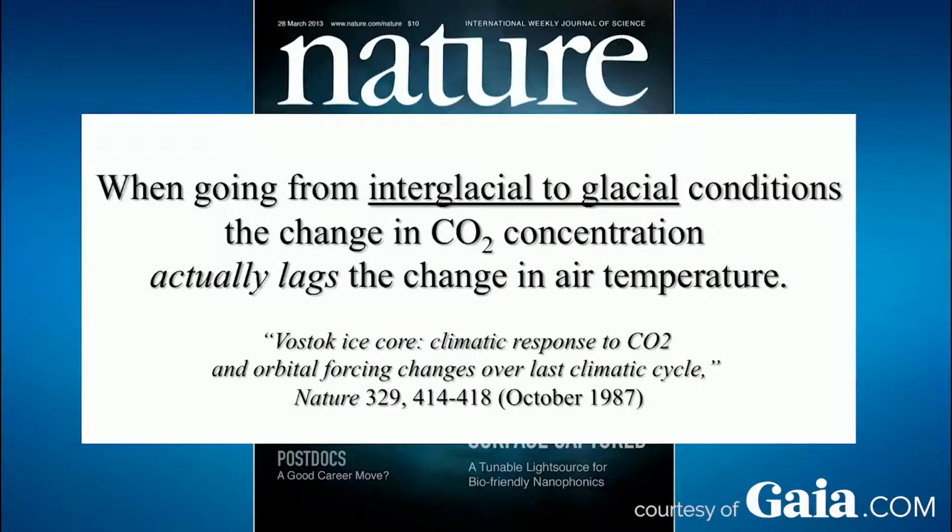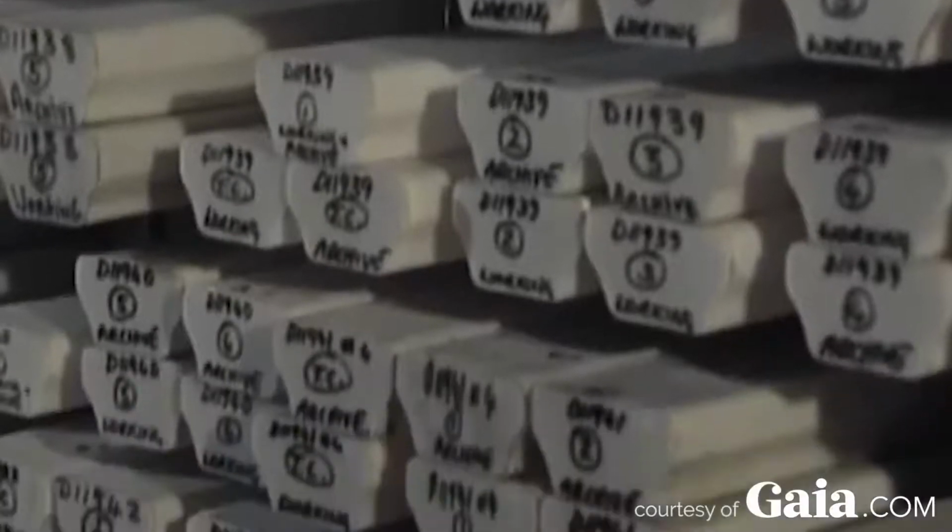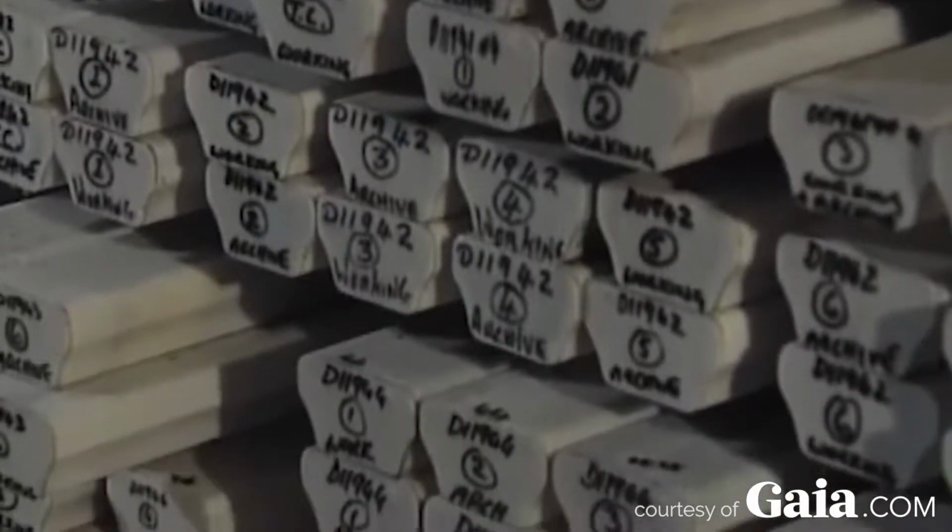They said when we are going from what's called an interglacial condition, and that's where we are right now. We're not in the glaciers, we're in between the time when the glaciers appear. So when we're going from interglacial into a glacial condition, into a time when the Earth cools, the change in the carbon dioxide actually lags the change in the air temperature. It lags, and that lag time is usually 400, 500, 600, 700, maybe 800 years. So there is that lag time. So this is from peer-reviewed science in the journal Nature.